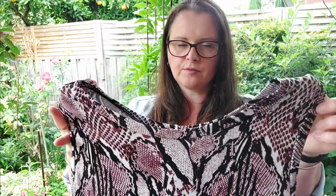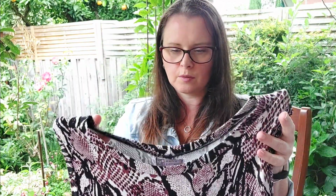And it could be the fabric. The fabric is a rayon spandex, I think, and it just made the world of difference. It was so much easier to work with than what I thought.